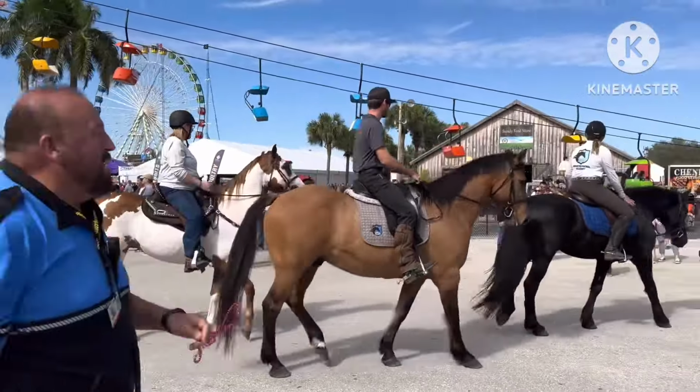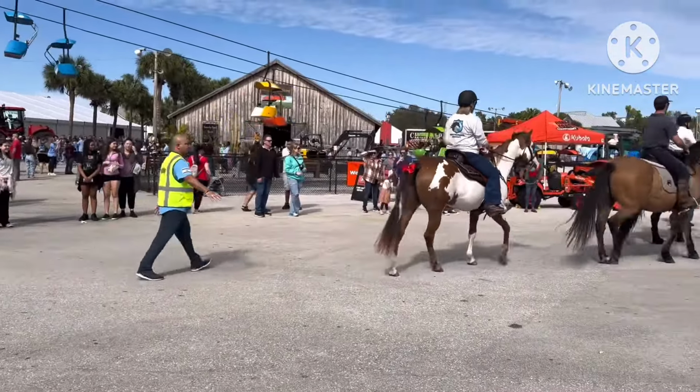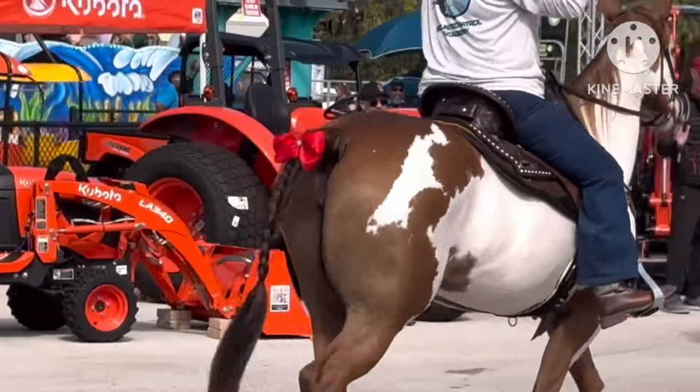And these are the beautiful horses that I think ended the parade. And if you look closely, the last horse's tail is braided with a beautiful bow on the back. I thought that was kind of neat.